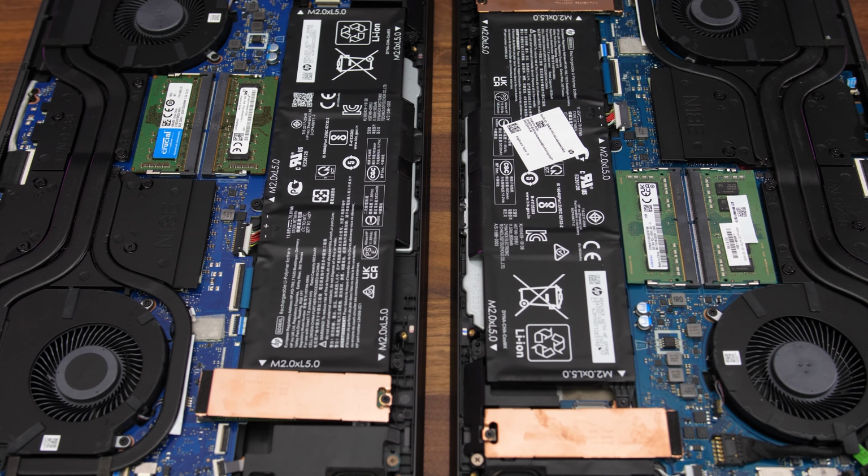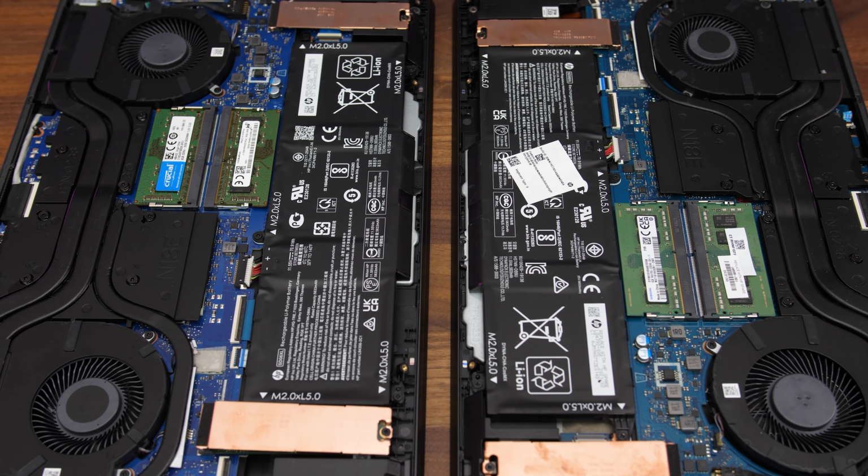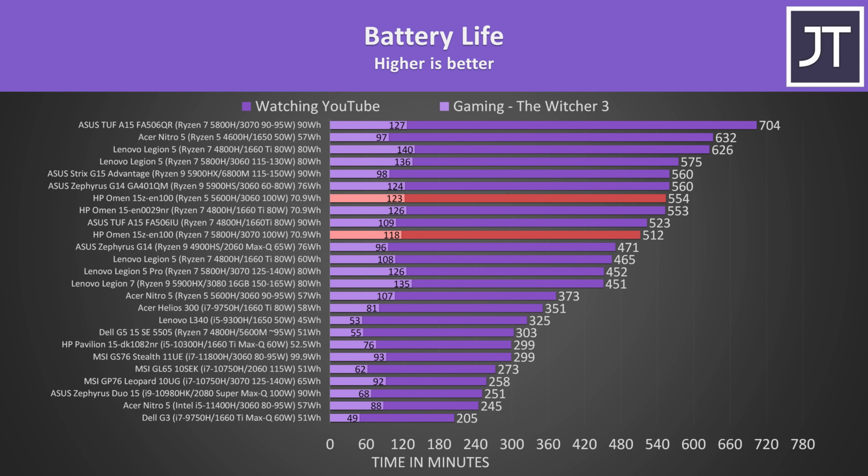Both of my Omen laptops had the same size 70.9 Wh battery. However, the Omen is also available with a lower 52.5 Wh capacity option. With the same larger size battery, the lower spec model was lasting a little longer as expected, just 5 minutes more while running a game, and both were around the 2-hour mark, which is above average. Outside of gaming and the YouTube playback test, the higher spec config was still lasting for about 8.5 hours, while the lower spec one was pushing beyond 9 hours. I guess lower specs equals less power draw.